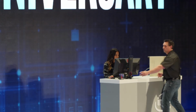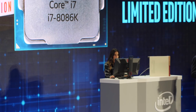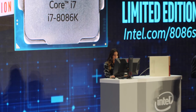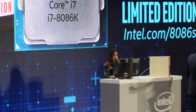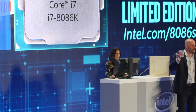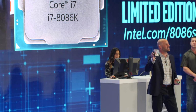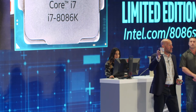Unlike some of the early engineering samples from Intel, the IHS is not soldered in the final product, looks like. At least they didn't mention it. So it's 4 GHz base and 5 GHz boost right out of the box. So I think this is the first time Intel's offered a CPU that's designed for hitting 5 GHz boost right out of the box.